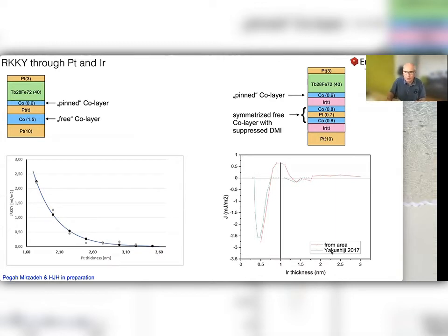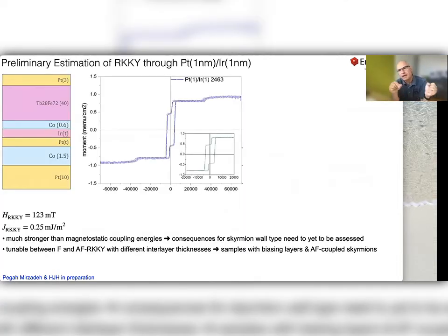Further, we could also measure the RKKY interaction through platinum-iridium double layers, and we actually find for a 1 nanometer double layer that we have a ferromagnetic interlayer exchange of 0.25 millijoule. So it is not zero. We do have a ferromagnetic RKKY exchange, a substantial exchange through platinum-iridium multilayers. And in future micromagnetic calculations, this interlayer exchange energy must be considered before we can say something about the skyrmion chiralities in these different layers.